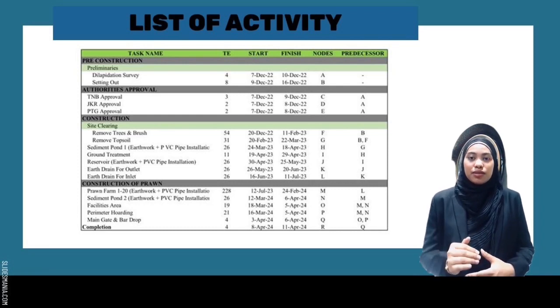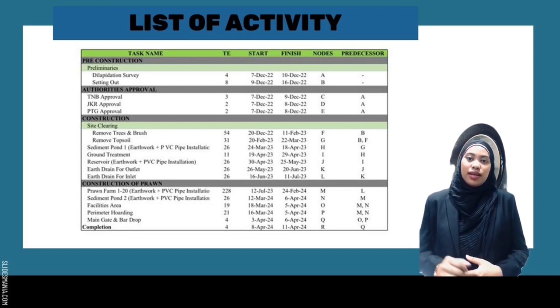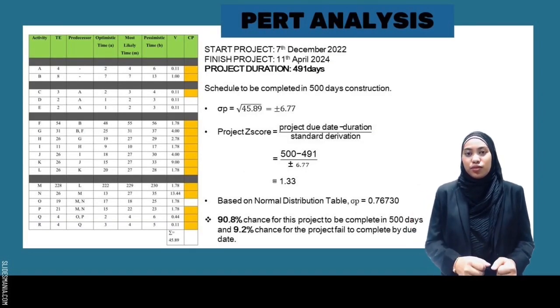until completion of the project. Based on the schedule, we can start this project on 7 December 2022 and finish the project on 11 April 2024. So this table is where we determine the project probability for this project.